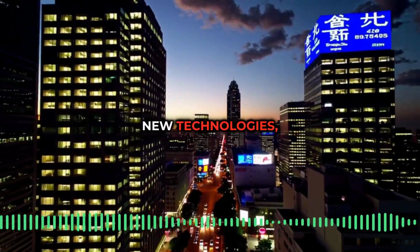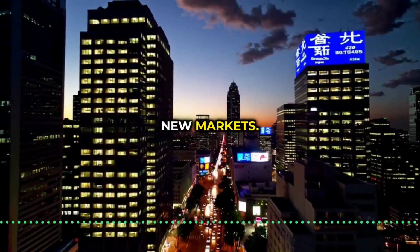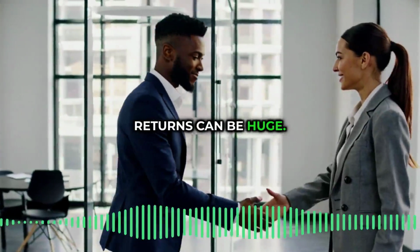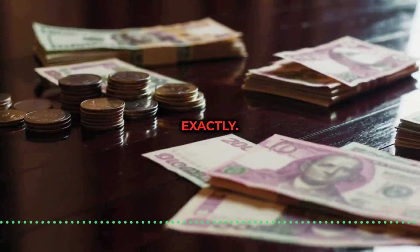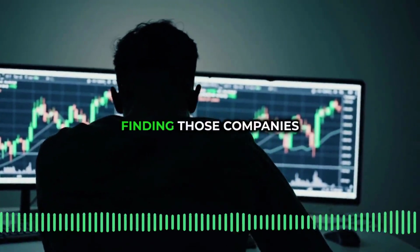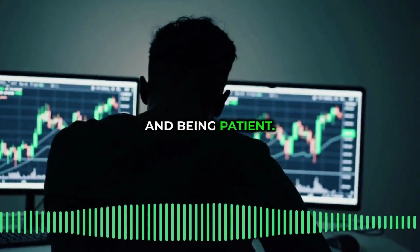They might be developing new technologies, shaking things up in their industries, or finding brand new markets. And if you can spot these companies early on before they get really big, the potential for returns can be huge. So it's that classic high-risk, high-reward situation. Exactly. But remember, it's not just about chasing those big returns. It's about understanding what's going on, finding those companies with strong fundamentals and good management, and being patient.